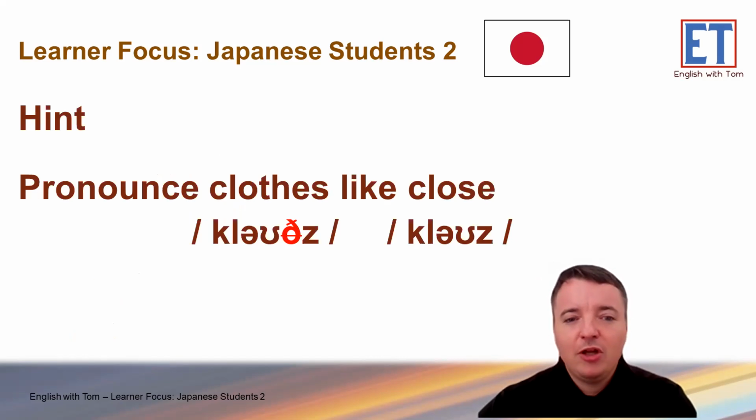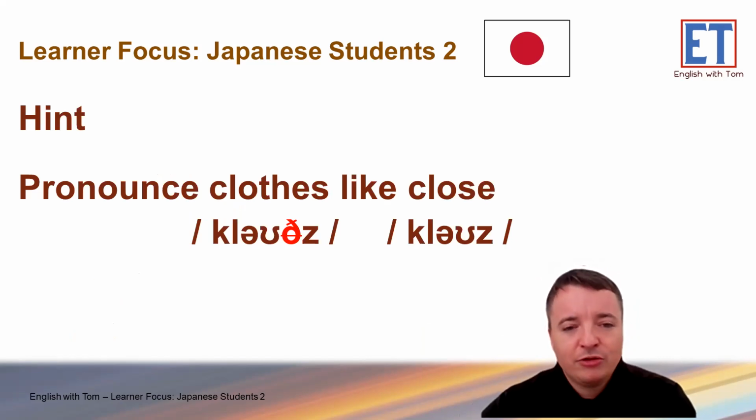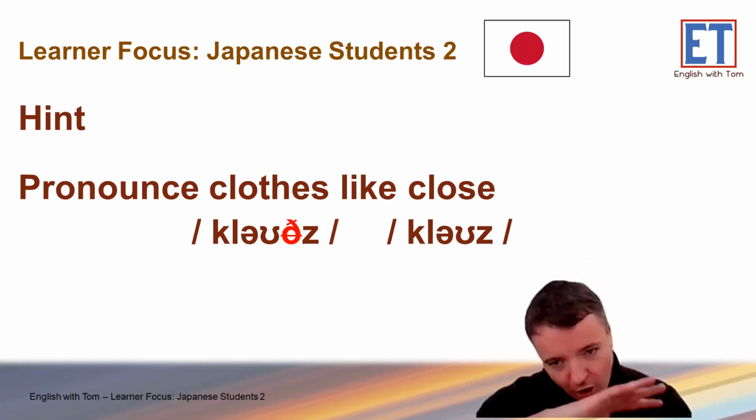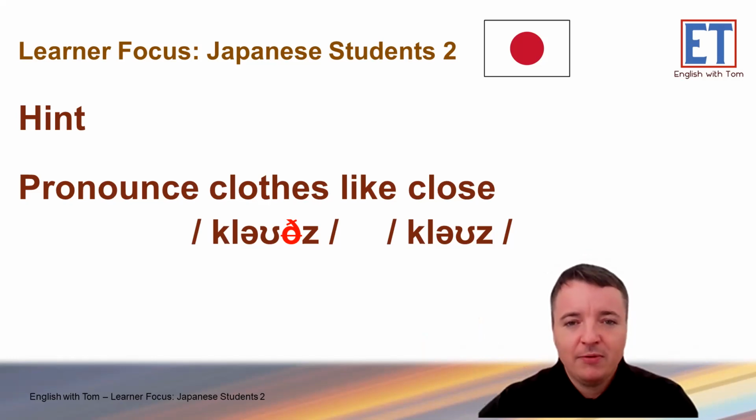So you can pronounce clothes the same way as close, like close the door. So just take out the th sound and say close, close. By itself, clothes and close sound different, but in a sentence, from the context of the sentence, the context of the conversation, then it sounds perfectly fine. Let's check out some examples.